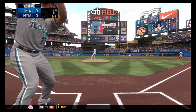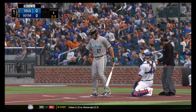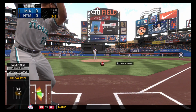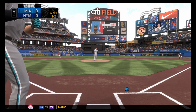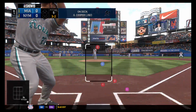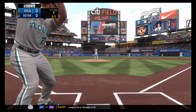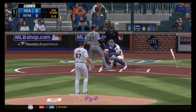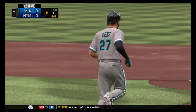Into the windup. Here's the 2-1 pitch. 2-2 the count. Here now the 2-2. Doesn't get the zone. Count full now. Garrett Cooper is on deck. And he lays off ball 4. That's exactly what you want your leadoff man to do. Work the count and get on base.